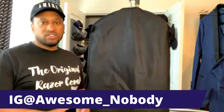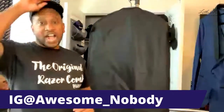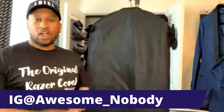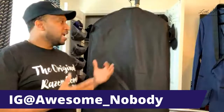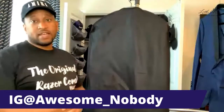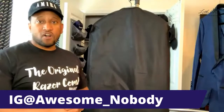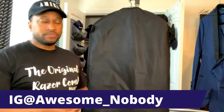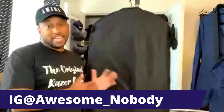I'm sticking to the colors. I'm sticking to the patterns. I just wanted a very mature, sophisticated custom look that I couldn't find at Men's Warehouse, that I couldn't find online. And they had it. And so that's pretty much what I had him make. There was a larger cost involved, but I felt like it was worth it to have the look that would last a lifetime.